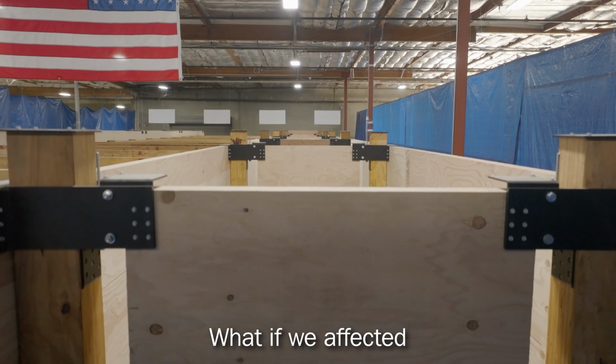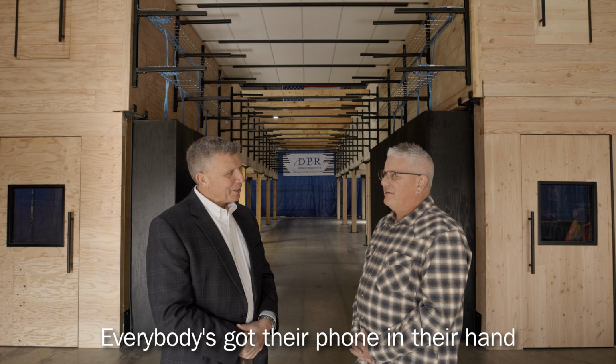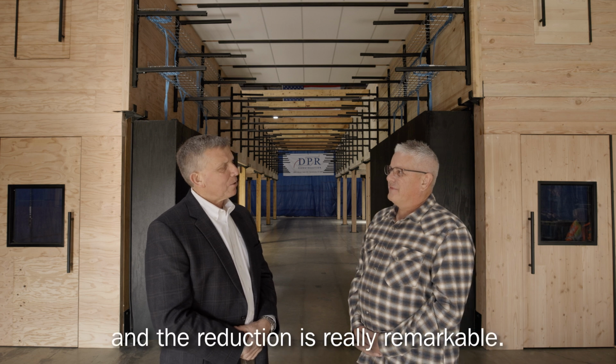What if we've affected 1% of operational cost? Oh, that would be tremendous. You know, the data center market is exploding. Everybody's got their phone in their hand looking at something that's all going back to a data center somehow. So making any impact there in the reduction is really remarkable. So it's really amazing.